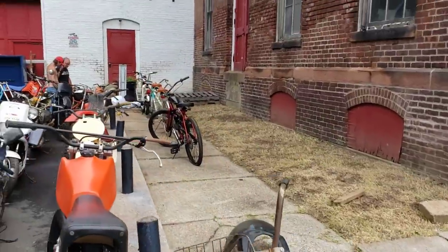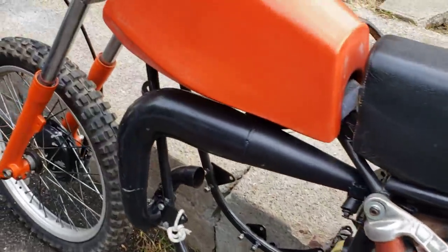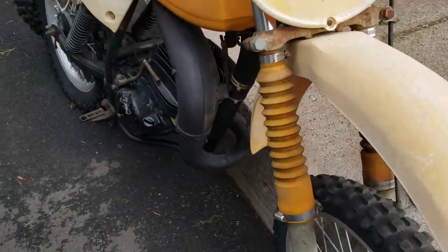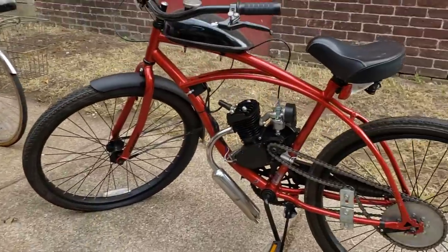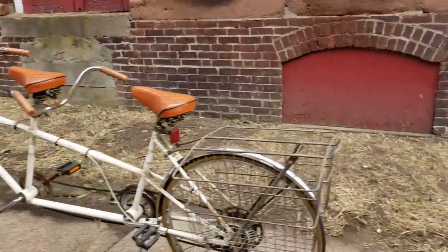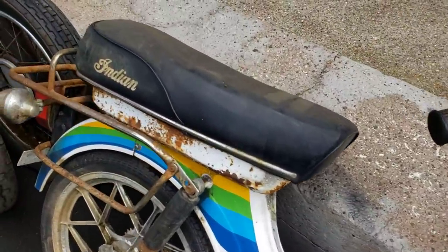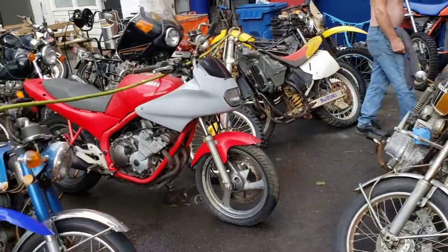And I've got some bikes. I got a Can-Am with Ohlins on it. The shocks alone are worth a fat stack of cash. An RM100, and a CR250 or 125. This is kind of cool. It's a brand new two-stroke bicycle, and a bicycle built for two, and an Indian moped. Pretty cool piece, and a whole bunch more that are on the first floor. I'll go show you those.